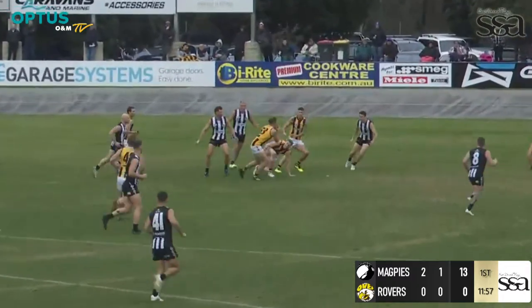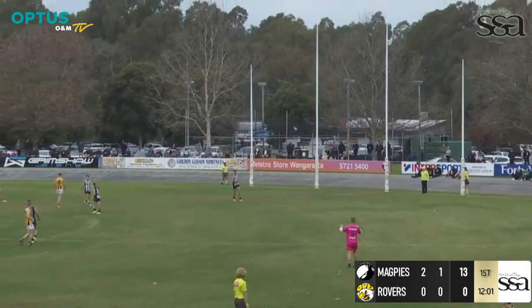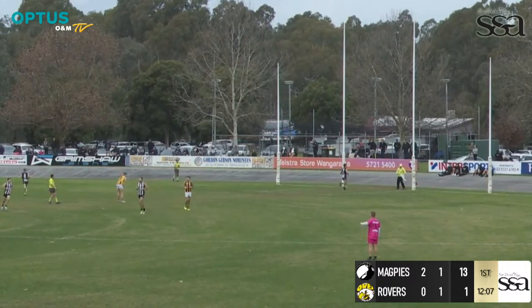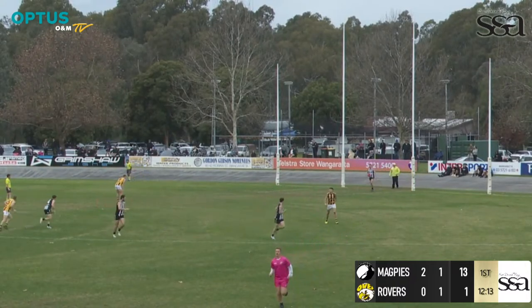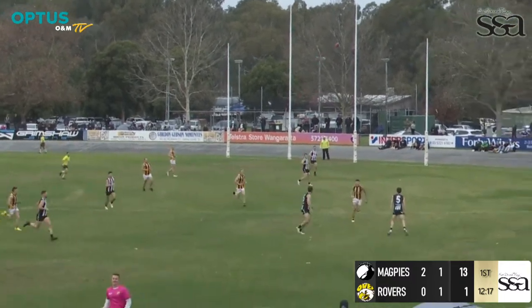Keep an eye on Moore. Brought the ball to ground. Here's a chance. Hebron, snap on goal. Misses. Oh, that was a good chance from 35. They've got their first score, 2-1-13. Wangaratta Rovers are just the one behind, and that's on the Paulie's Corner Cafe scoreboard. Played about 12 minutes in this opening quarter for A-grade oils and batteries. That's on the Macca's time clock.